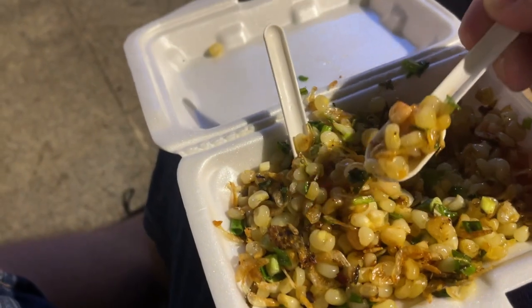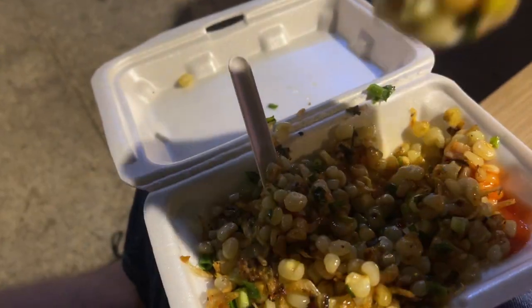Let's see, I'm digging into it. Oh yeah. When they grill the corn like that, it gives it a really unique kind of bouncy texture. And the little dried shrimp and the shallots just give it that perfect umami flavor. Definitely a pretty good thing to eat.